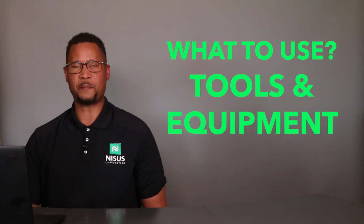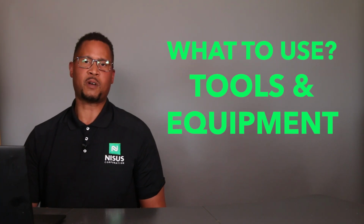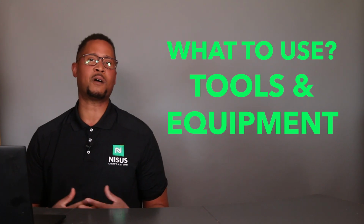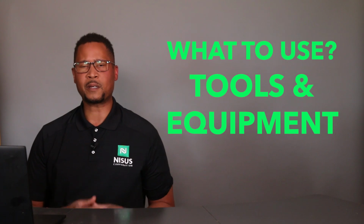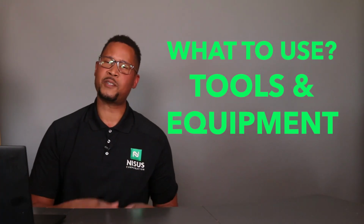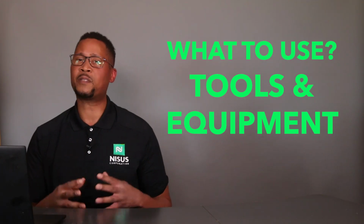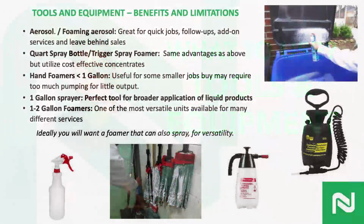The next thing I'd like to talk about is the tools and equipment. If you're going to start a biosanitation branch of your business or start adding on biosanitation services, one of the things that's very nice about it is you don't need a lot of expensive equipment. You can get by with a few things in order to increase your revenue tenfold.